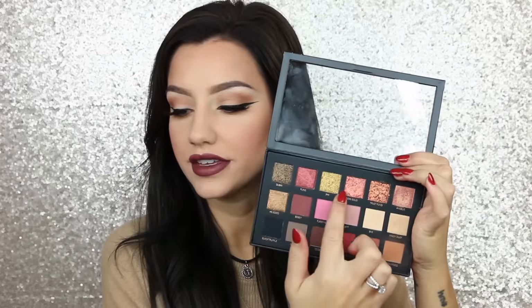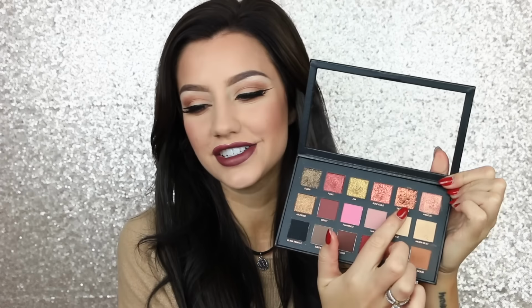And when I played around with it, I was really confused because I didn't really read the fact that it was textured. It's almost just like a pressed pigment. I don't know what the correct term is, but all of these shades right here are very rough and textured, and they do not work with a brush. But I was using it in a tutorial and I used my brush. I used Trust Fund on a brush and it was terrible.